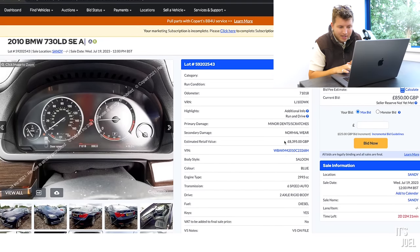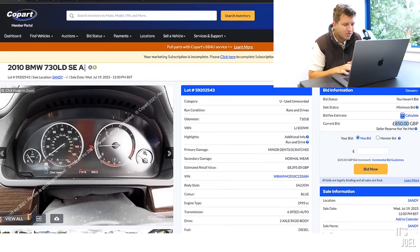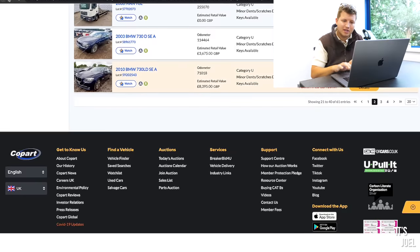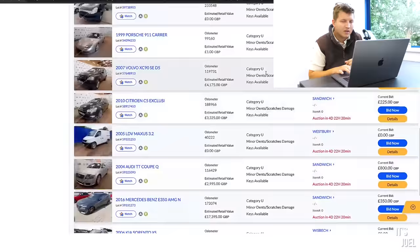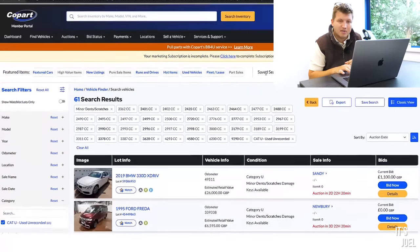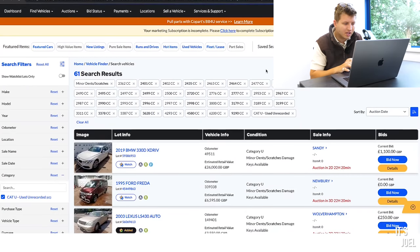But again, estimated retail value, 8,400 quid. I guarantee it'll only bid up to 3 or 4 grand. You do get cars a lot cheaper. You have to add the fees on top, obviously, but even with those added in, I reckon that will be 5 grand. And so if it turns out to just need a little bit of cosmetic work and an MOT, it can turn out to be pretty lucrative.